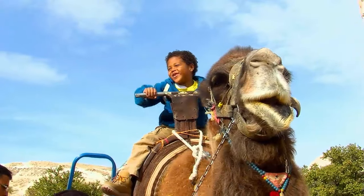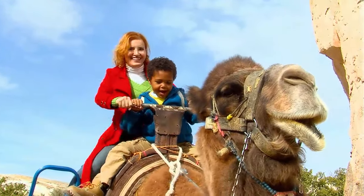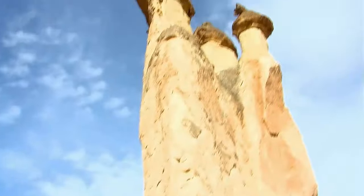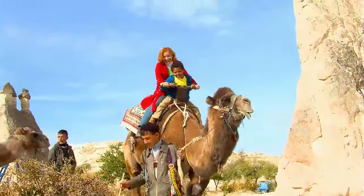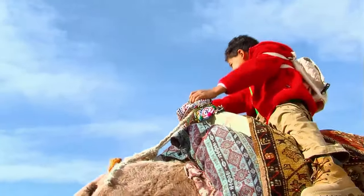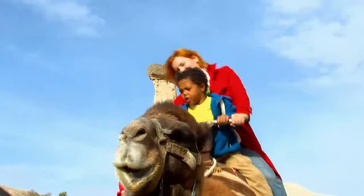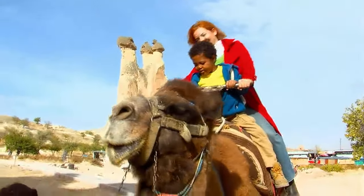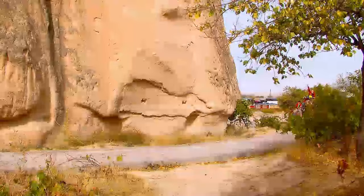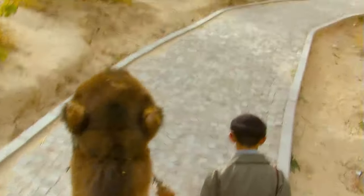TJ, mine says handlebars. To the fairy chimneys. Oh, it's freaky. Tristan, what do you think? Ah, it's fun. Have you ever been on a camel before? No, this is my first time as well. I like the bells.